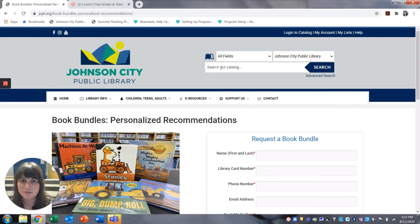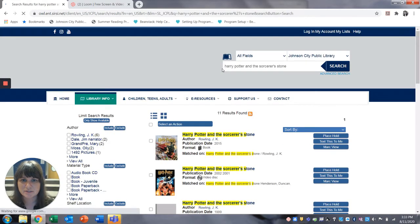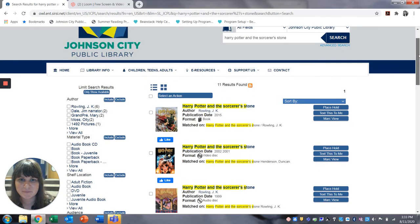So you'll go up here to the catalog bar, and let's start by searching for a specific title. Let's say we want Harry Potter and the Sorcerer's Stone. We're going to type that in and hit enter, and it's going to show us all kinds of results because we have so many different formats for this story.